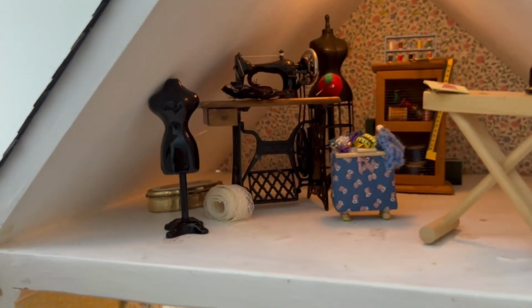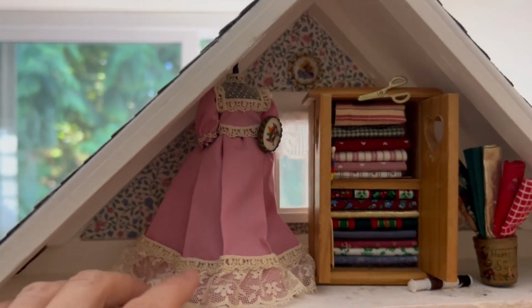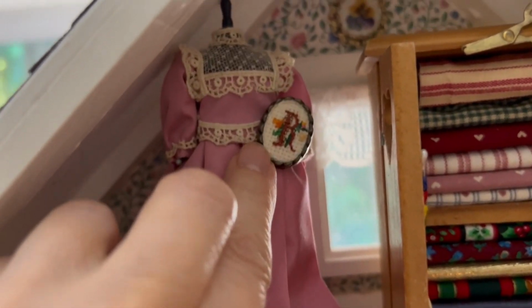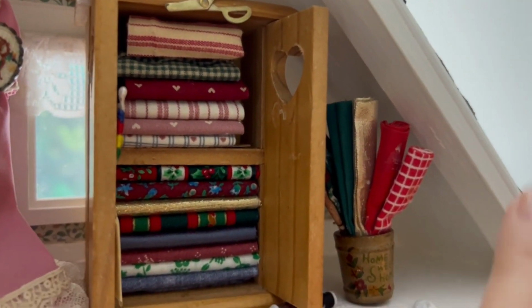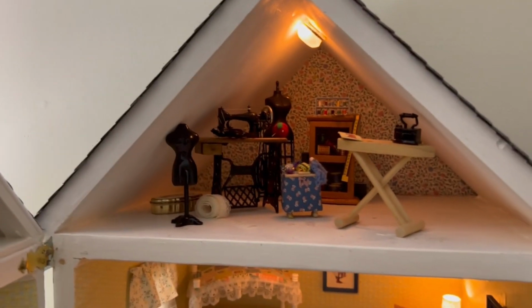And actually these rooms continue on the door of this house. So here is a dress somebody's working on here, also with a little petty point embroidered brooch. And all these bolts of cloth, scissors, more bolts of cloth, and little spools of thread. So that's the sewing room, very cute.